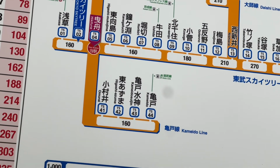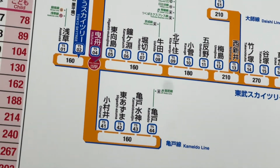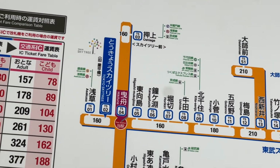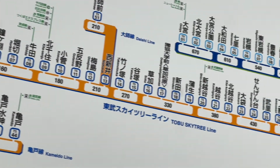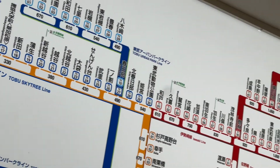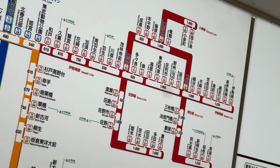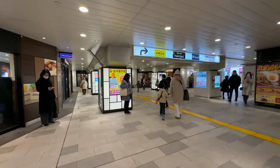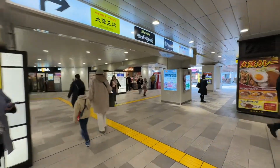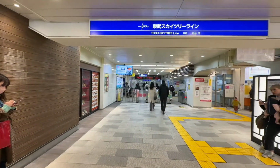And sorry, not the Yamanote line, it'll take you to the JR Sobu line, right? Which will take you towards Chiba. So that's pretty convenient. And then the Tobu line, the Skytree line, will take you to Nikko, which is just 1,200 yen away. Right there. So, interesting. Let's see here.